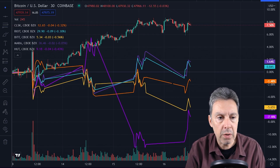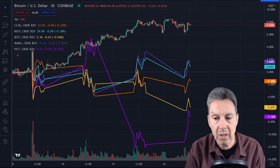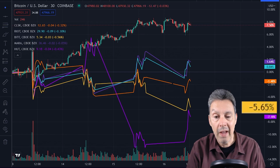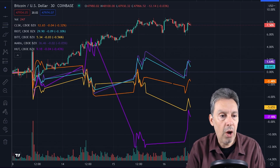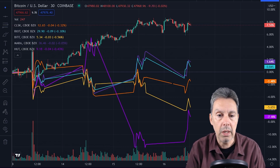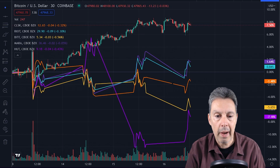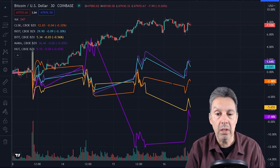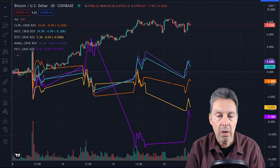Most of the miners are down. CleanSpark's down 1.48%. Bitfarms is down 5.5%. And Hut 8 is down 7%. Now with Hut 8, that's a little misleading. Hut 8 had wildly outperformed the rest of the Bitcoin miners. And again, they did just do a stock issuance yesterday, diluting their stock. So that's why that one is lagging at the bottom of the list. It has been at the top of the list for most of the last month and a half.